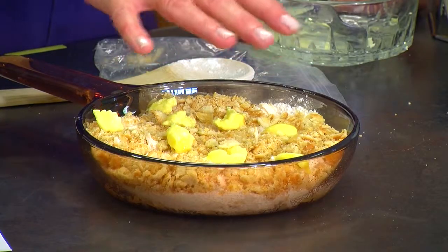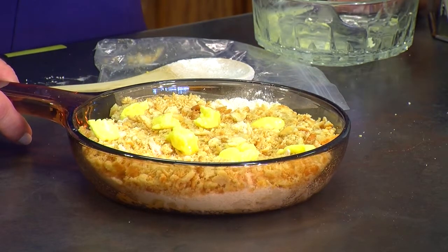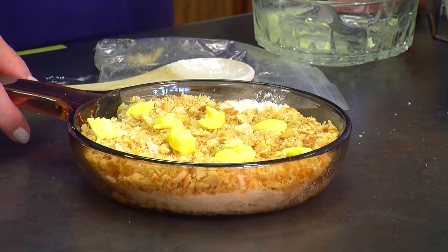You just need something on the top that when it cooks, it's going to melt with your crackers. And it's going to make them a kind of juicy thing on the top. And you're going to pop this in your oven. Again, it's preheated to 325 degrees. This will take around 30 to 45 minutes.